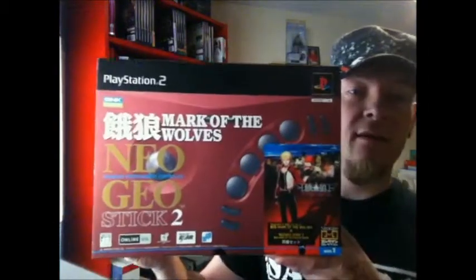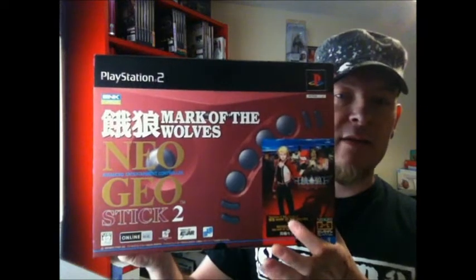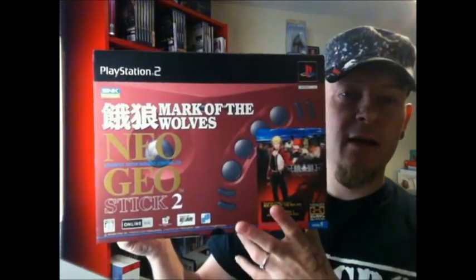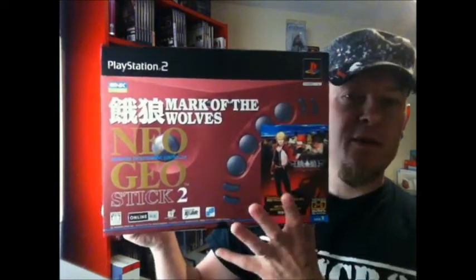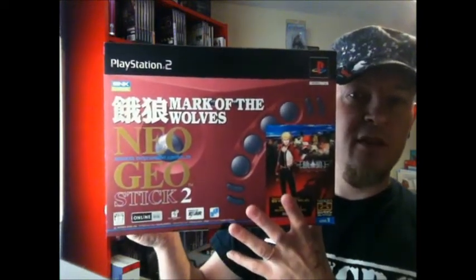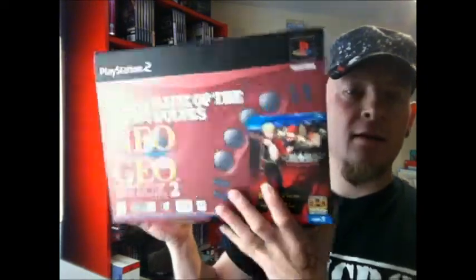But let's start with volume 1, which is Garou: Mark of the Wolves. Now this came out as a special edition and here we have it. Fantastic game, this one. Obviously you got the game in the box and you also have a clone of a Neo Geo fight stick, which they named Neo Geo Stick 2. Beautiful crimson coloured fight pad.